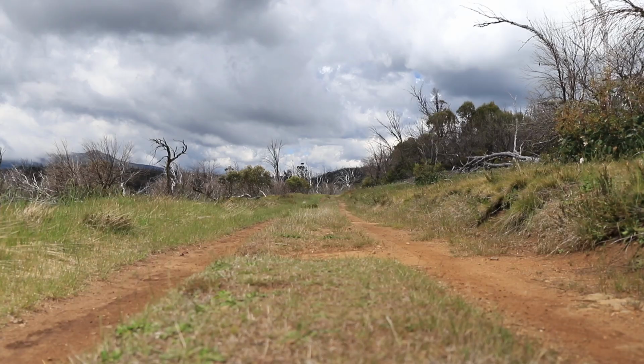So about 5k in, we've just stopped for some lunch, had a great little break, and now we're going to continue on down towards the hut for the night.